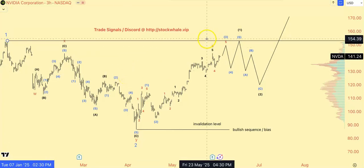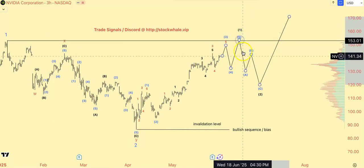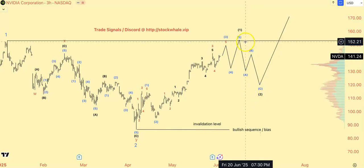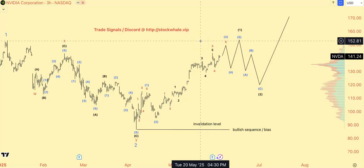153 is what I'm looking at. I do think we can take that out. There's probably a lot of liquidity here, so we could probably take that out, and then you'll see a reaction lower in the future. So I still think Nvidia is bullish. Nothing here in terms of what I'm seeing is screaming bearish.